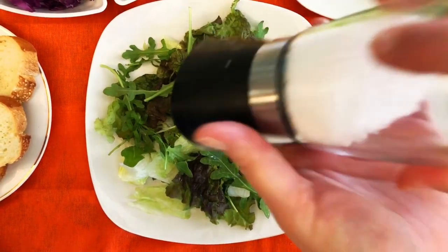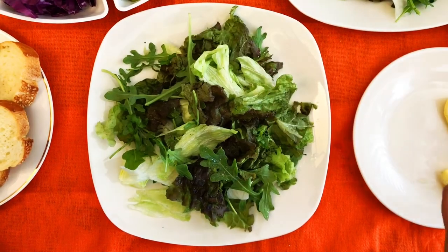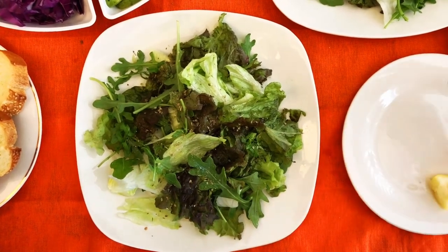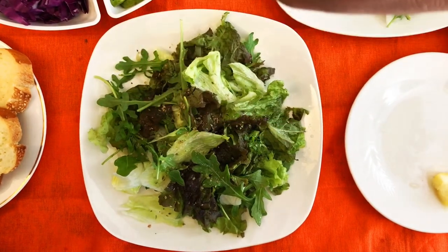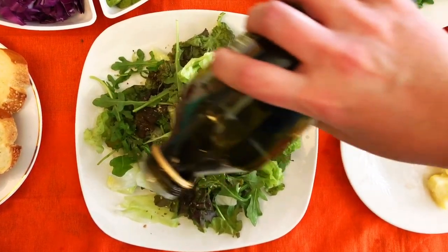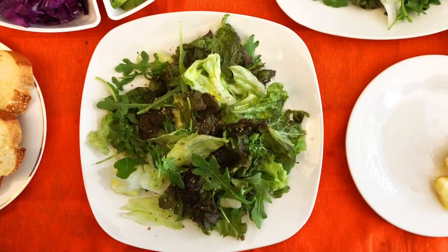So we're gonna dress the salad. I'm gonna put on some salt, some freshly cracked pepper, some oregano. Lemon juice, a little extra virgin olive oil, and then I'm just gonna pull on the flavors as I want to eat them. Buon appetito!